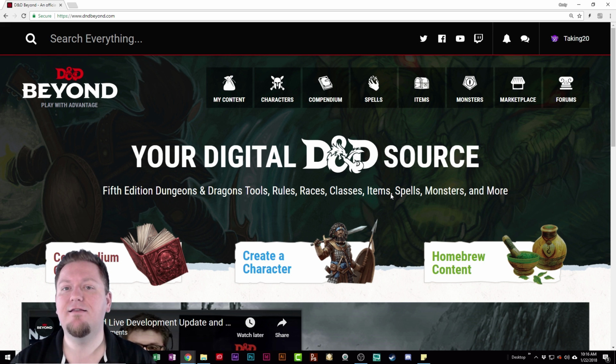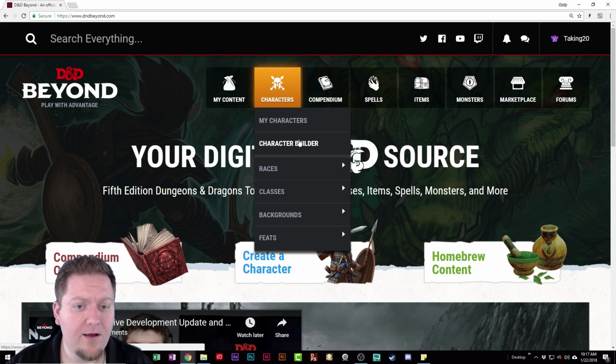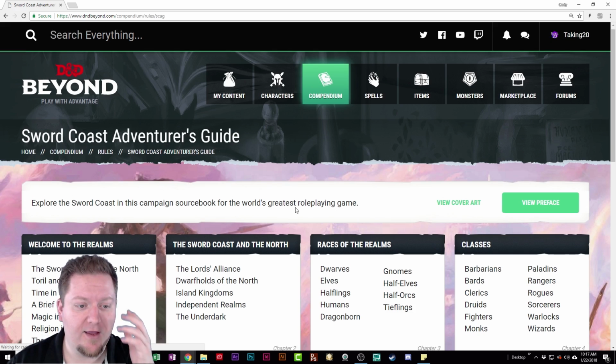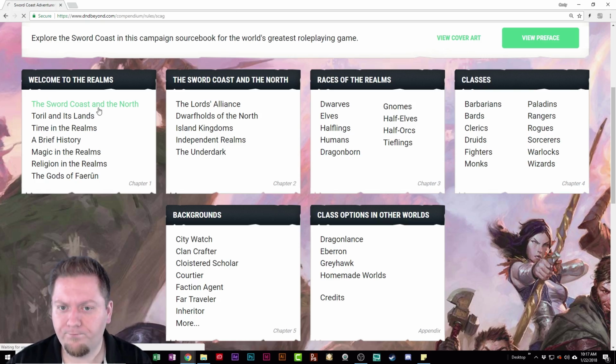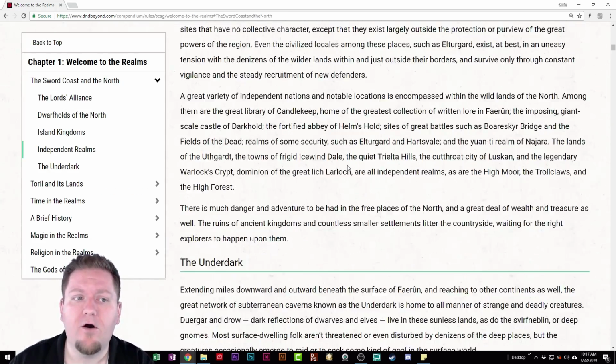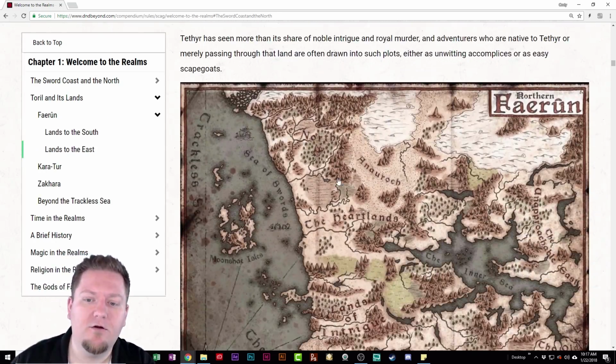So there you go, guys. There are my thoughts and opinions and a little walkthrough on what is available to you in D&D Beyond, whether you're on the free account or whether you have absolutely everything unlocked. So, what do you guys think? Have you used D&D Beyond so far? Do you like it? Do you not like it? Do you use it just for the character builder?